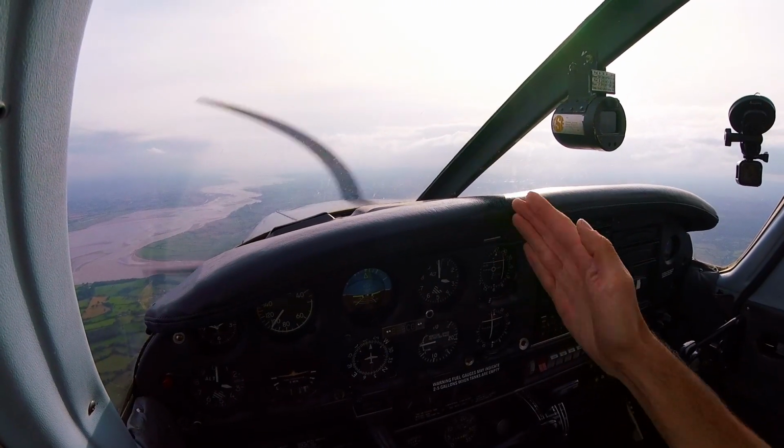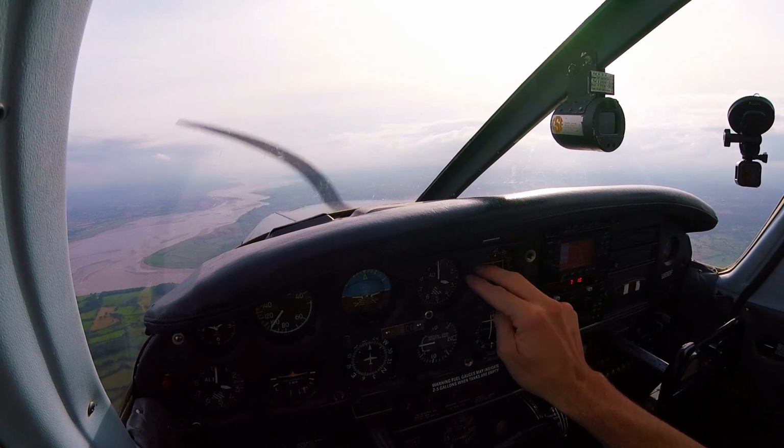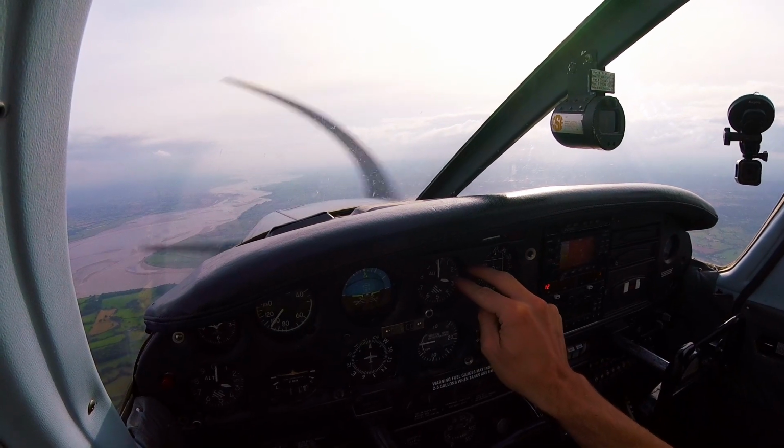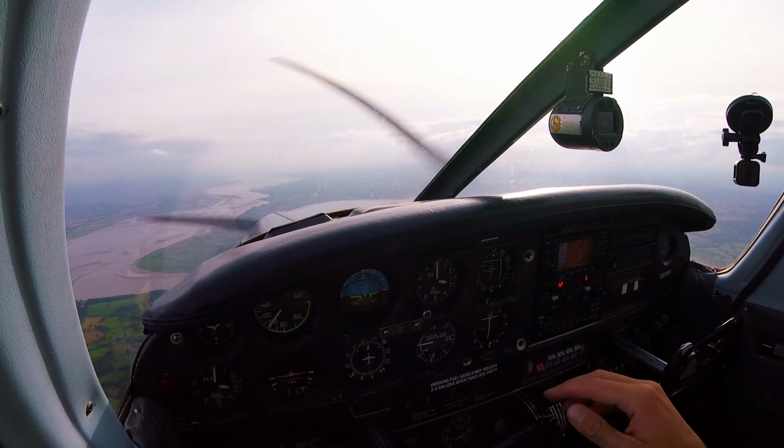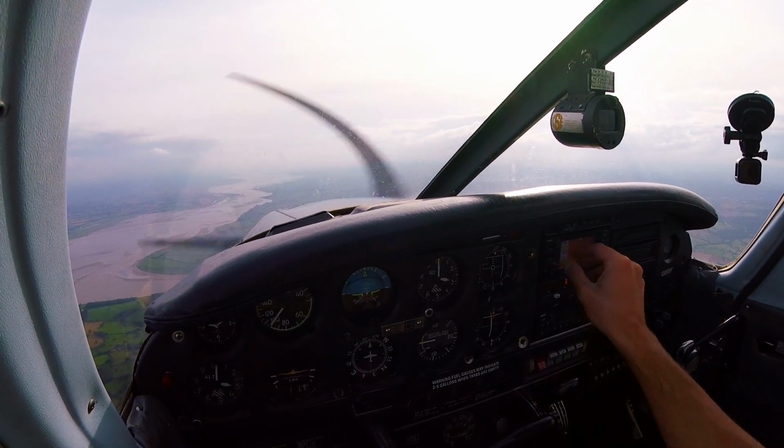Descend to altitude 5,000 feet, QNH 1025, 25 miles from touchdown. Altitude 5,000 feet, QNH 1025, Golf India, roger.